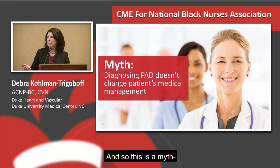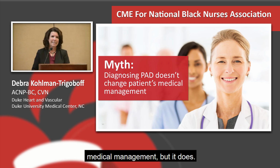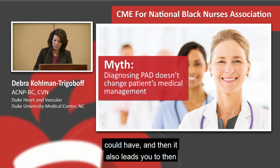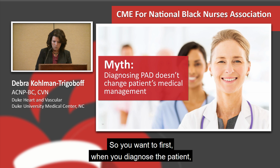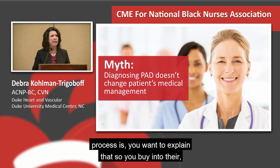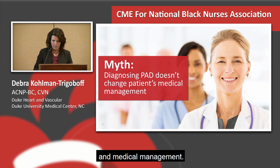And so this is a myth: diagnosing PAD doesn't change the patient's medical management, but it does. It uncovers other cardiovascular problems they could have, and it also leads you to the treatment of that. So when you diagnose the patient, you want to make sure they're aware of what the disease process is. You want to explain that so they buy into your recommendations in medical management.